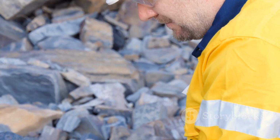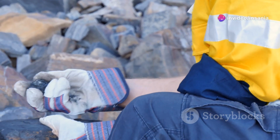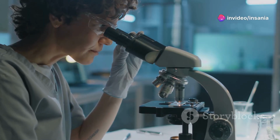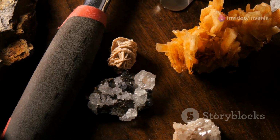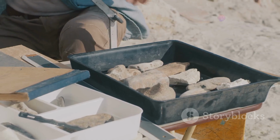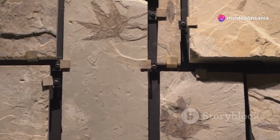Section 3. Biomarkers in Geochemistry. Unraveling the history of rocks. Geochemists use biomarkers as powerful tools. These tools help them study the Earth's history. Biomarkers provide clues about the age of rocks. They reveal the environments in which the rocks formed. They even help us understand the evolution of life on Earth.